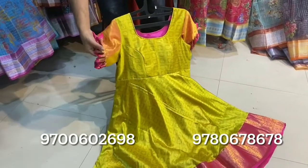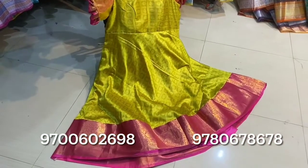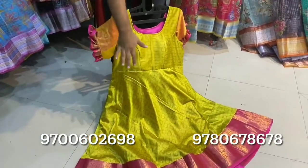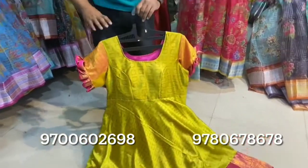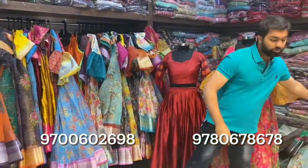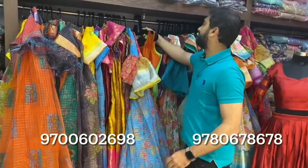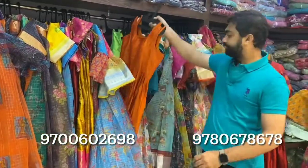In this pattern, see the sleeves are ruffle sleeves here, and we are giving a big kanchi pattu border on the daman, and all over it's stitched in a Cinderella pattern, and it is just 1299, friends. Only 1299 rupees. So this one is also a great design, and again we have a few different designs available in it. You can see these designs.